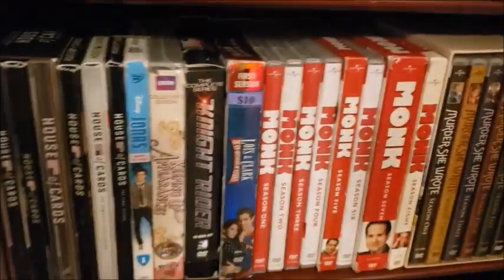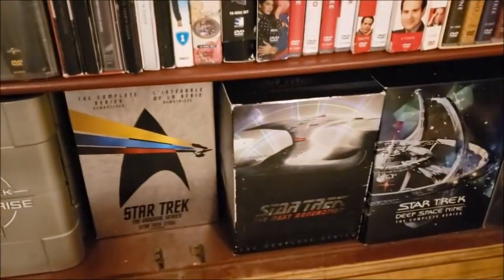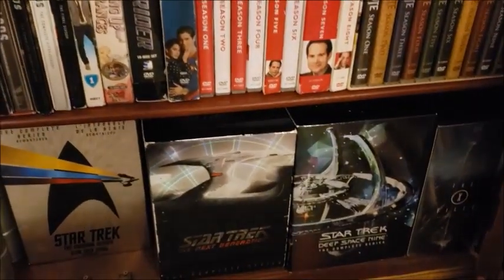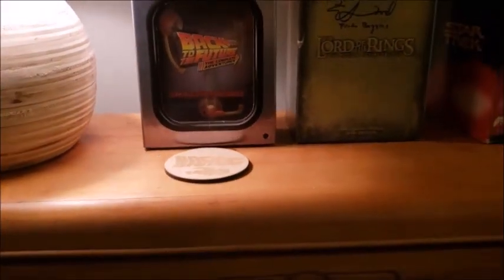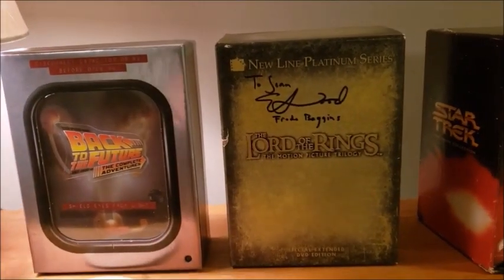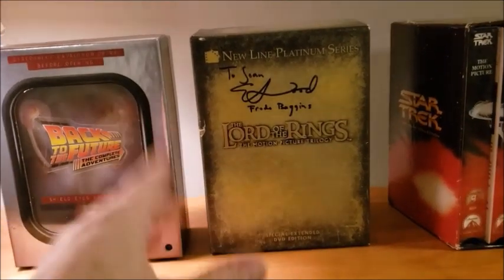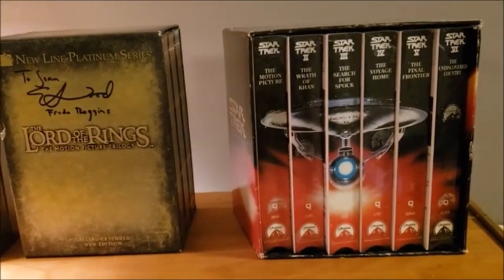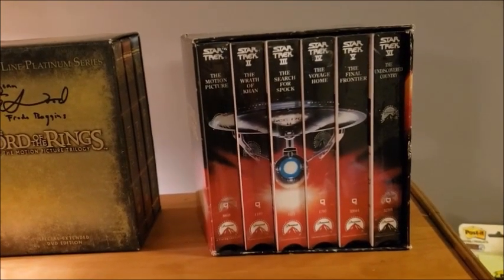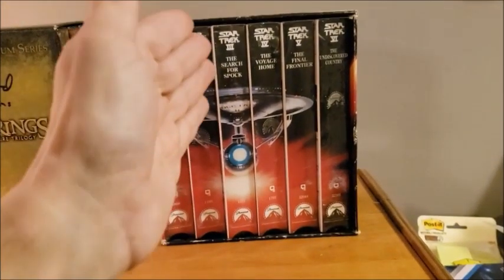F to M, and then all of Star Trek down here, Enterprise, Original Series, Next Generation, DS9, Voyager's behind it. And of course, as you can see up here, I've got Back to the Future. I've got my autographed by Elijah Wood Lord of the Rings Extended Edition DVD set, and my 6 set VHS collection, the original movies, with the first 5 each making up a slice of the Enterprise.